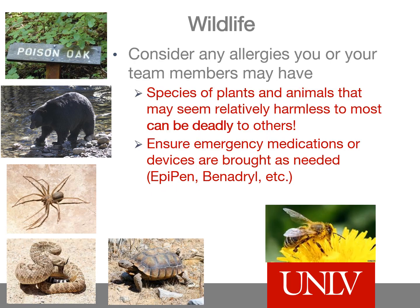Prior to going into the field, you must also consider any allergies you or other team members might have. Remember that certain species of plants and animals that may be relatively harmless to most people can be deadly to others. So ensure that emergency medications and devices such as epinephrine autoinjectors, Benadryl, and others are brought as needed, stored per their requirements, and are not expired.